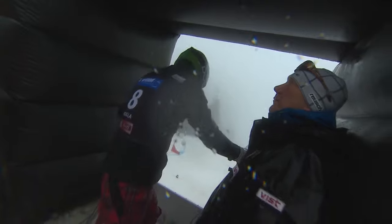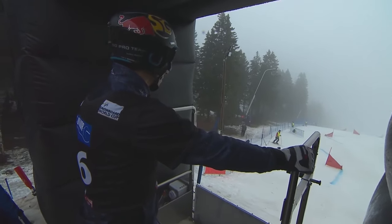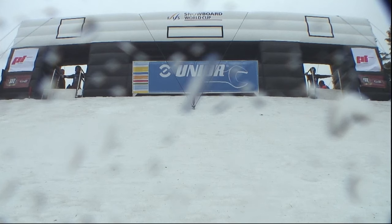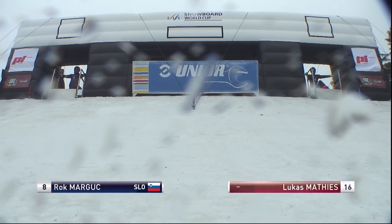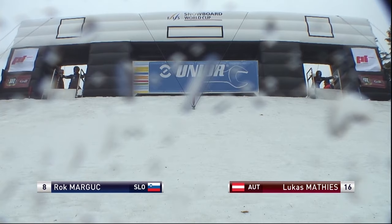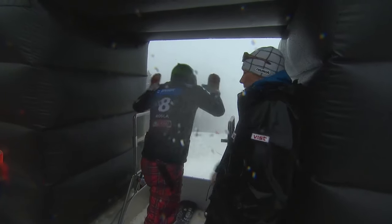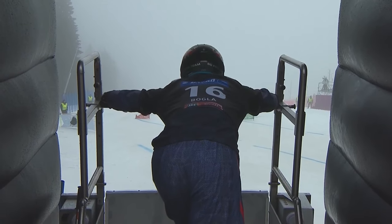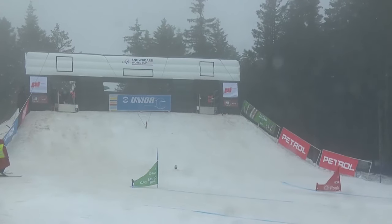Brock Margot, he looks up for it. Focused, anxious, wanting to get the race started. Lucas Matthews, though, is a tough, tough challenger. Matthews, third in the opening round of the tour. So Lucas Mathis against Rock Margoc.